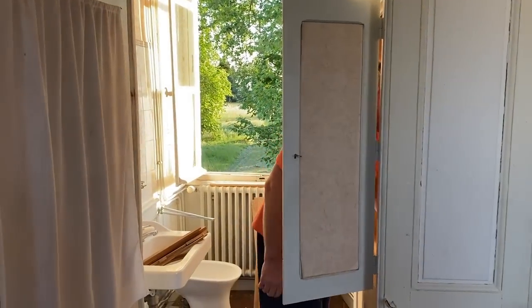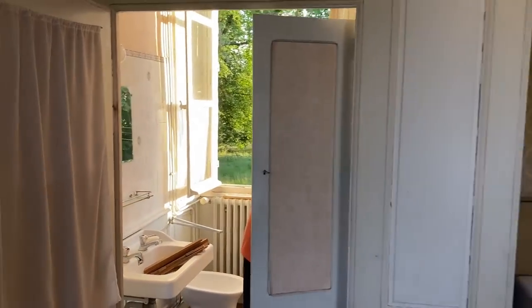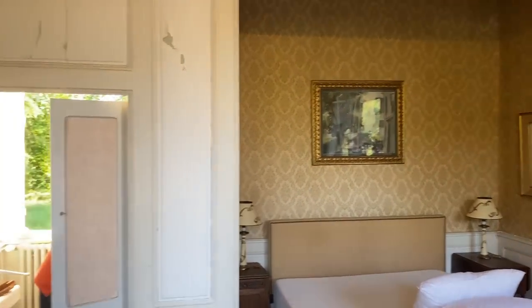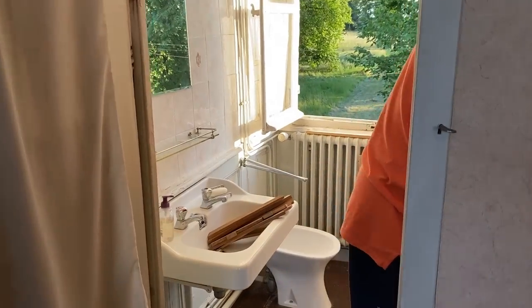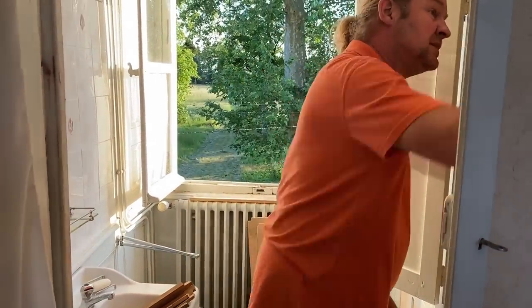checking it out. And this is in the alcove closet. You can see it's an alcove bed here. And this is an alcove closet to one side that currently has just a sink and a bidet. Hello. So what's the plan, Stan?